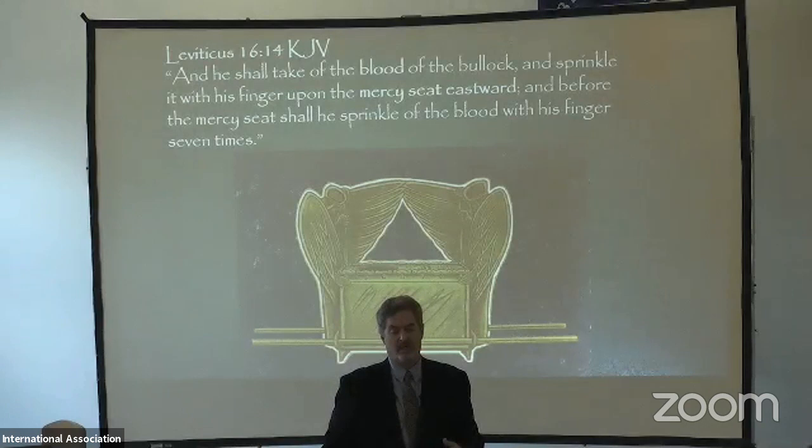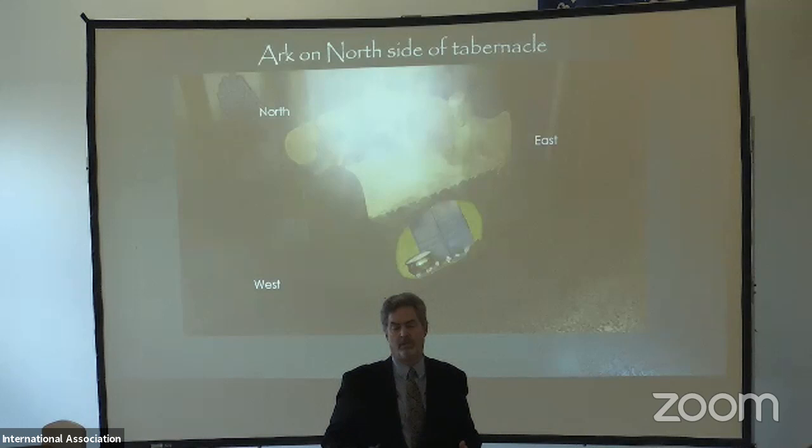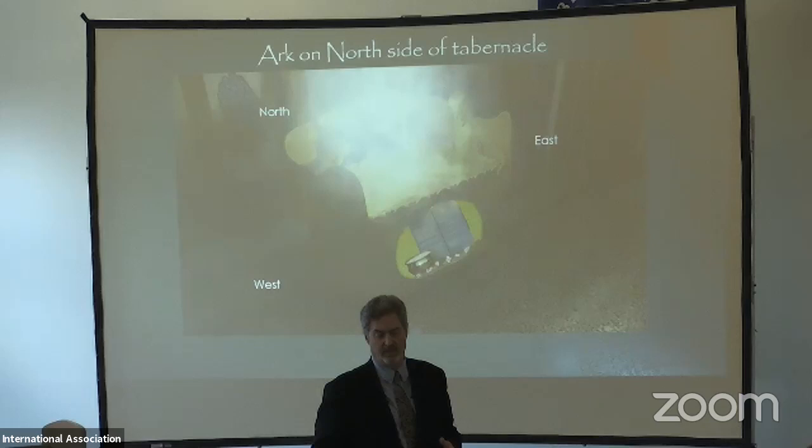Now, Leviticus 16: he shall take the blood of the bullock and sprinkle it with his finger upon the mercy seat eastward. This is the high priest, Day of Atonement. And before the mercy seat, he shall sprinkle of the blood with his finger seven times. So when the priest came in, God would instruct him to cast the blood to the east, to the right side of the mercy seat, for hundreds of years.